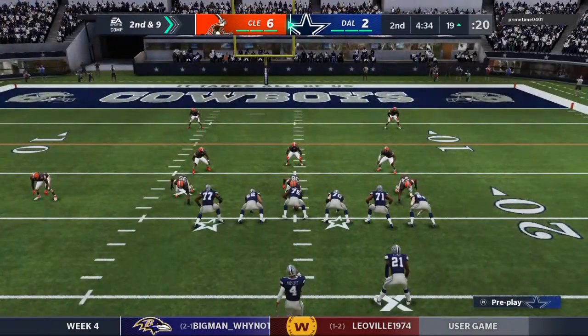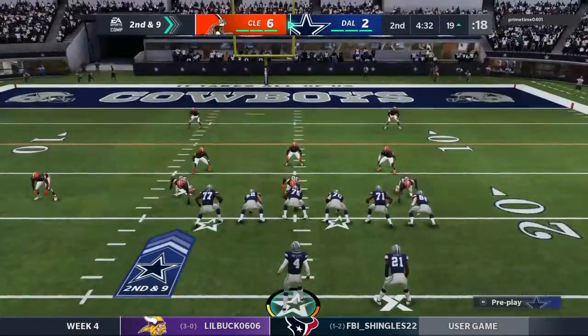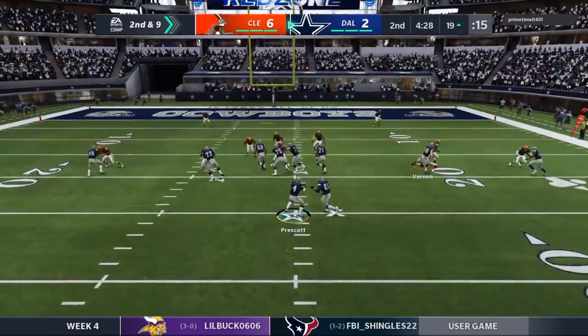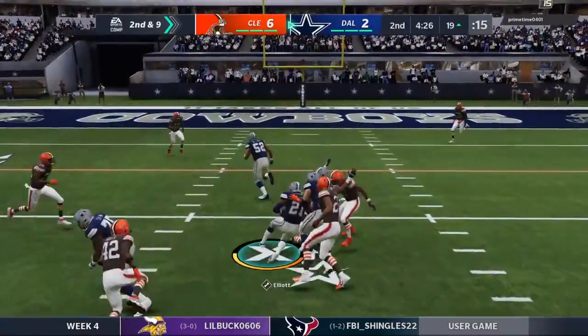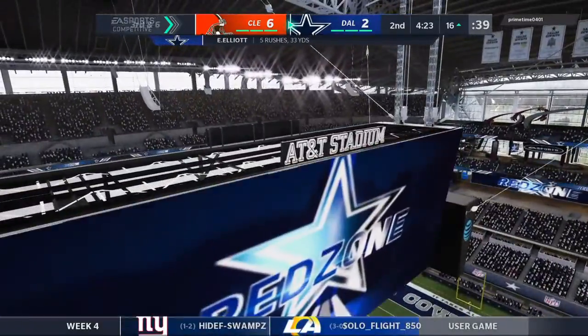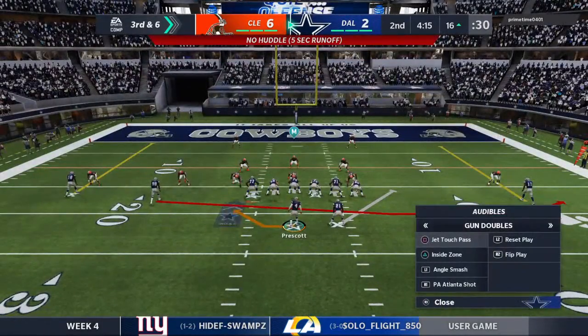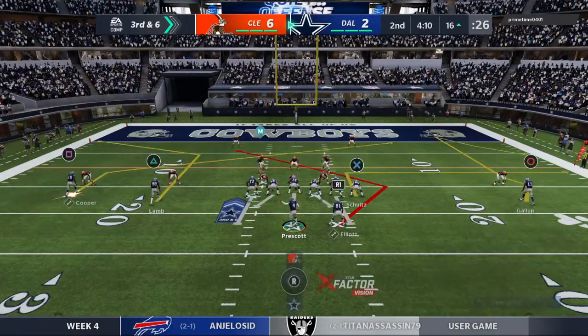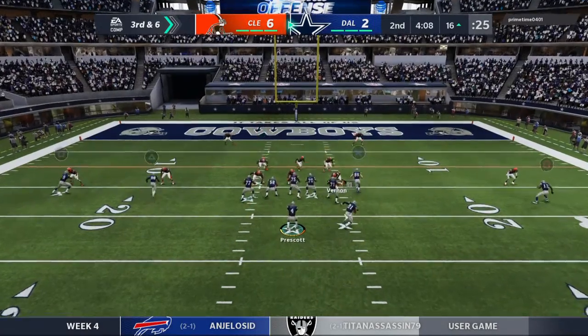The run only got a yard. Here's 2nd and 9. Out of the gun, it's Elliott. Call it a gain of 4, and it'll leave him with a 3rd down and 6 to go. Sheldon Richardson on the stop. It's a gain of 4. Brings up 3rd and 6.